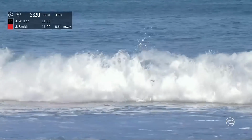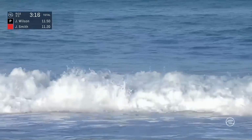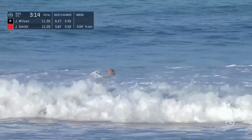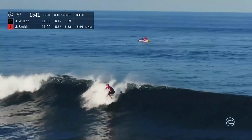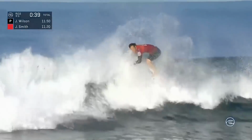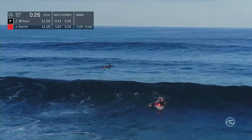There's a tail-high reverse. His board was almost chattering under his feet on the takeoff. And he's down to 3:15 to go. Julian's going to have to go. No, he lets Jordy take it. I don't see anything behind it either. And I didn't see a handshake from Jordy Smith for this set coming through, Bugs.